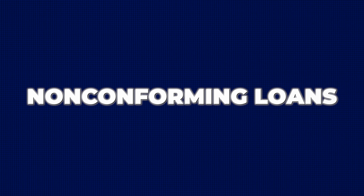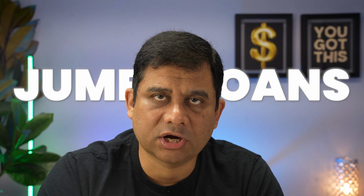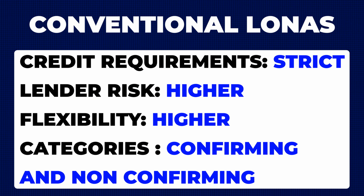The second category of conventional loans are non-conforming loans. As the name suggests, they do not conform to the criteria laid out by these government agencies. So they cannot be sold to Freddie or Fannie Mae. One example of non-conforming loans are jumbo loans, which we are going to discuss shortly. So here is a summary of the conventional mortgage loans.